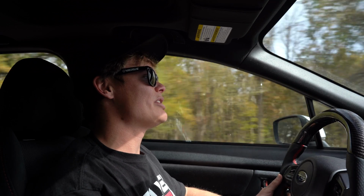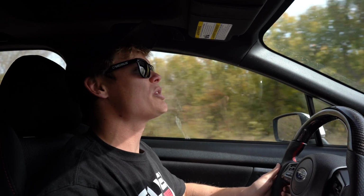The other thing I really like about the AWE Track Edition exhaust is it's a little bit cheaper, so who doesn't want to save about $300 by not buying those mufflers? And as I mentioned before, you can always change your mind down the road and get the conversion kit to run the AWE Touring. But if you're on the fence about wanting a loud exhaust, I'd say go for it.